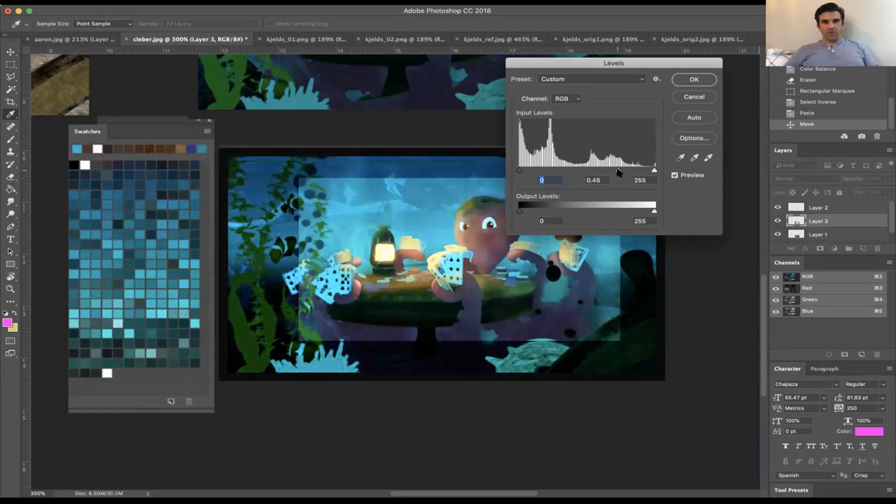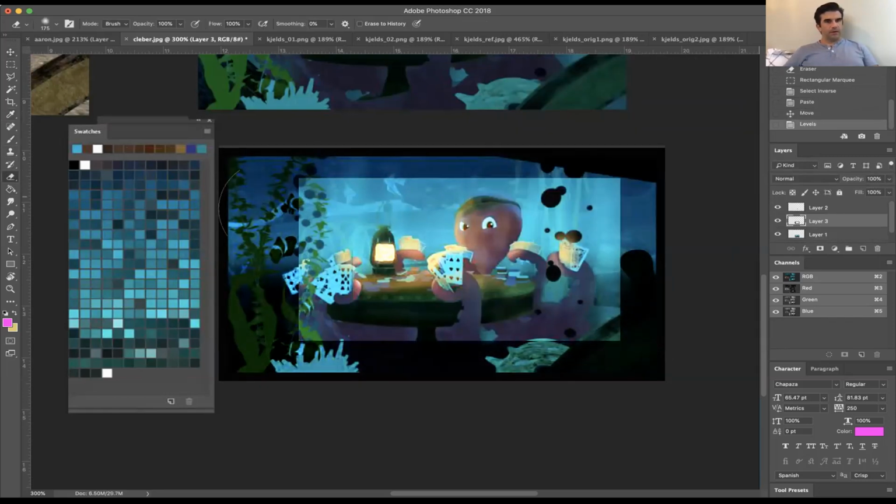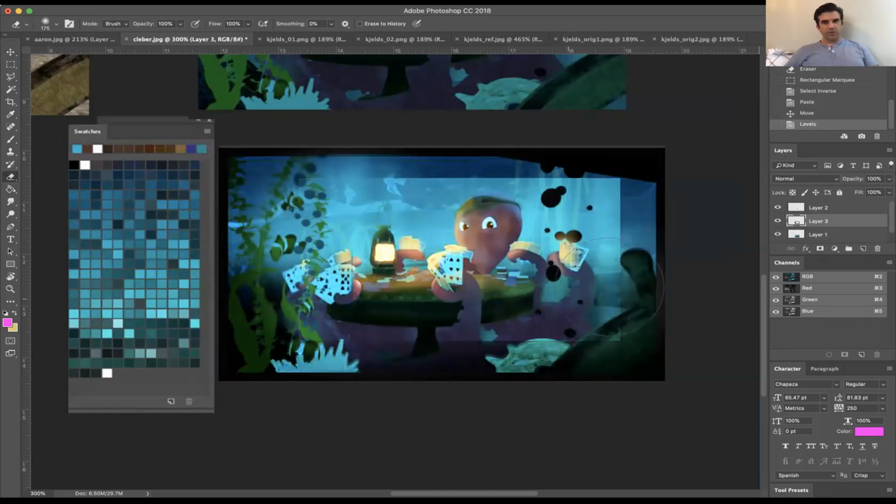So by darkening around these edges, and this is pretty crude, obviously, but that'll really help us focus in here on the center.